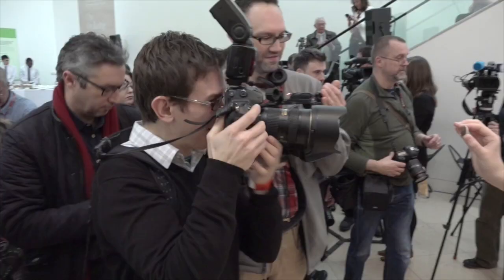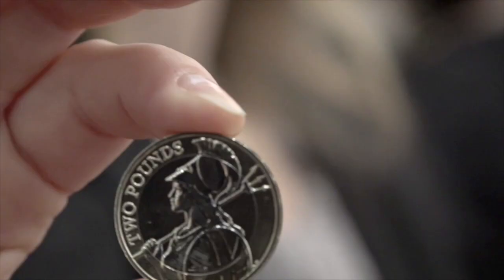Today is an especially important one. It's not very often that we issue a new portrait of Her Majesty the Queen. In fact, it's only sort of every 15 or 16 years. So yeah, it's a very special day for the Royal Mint as a whole.